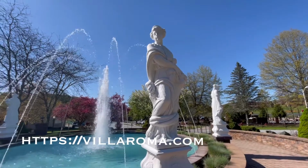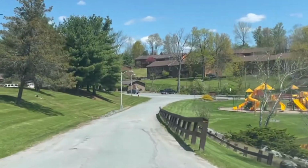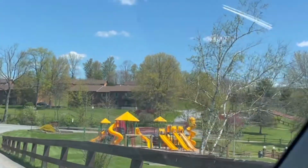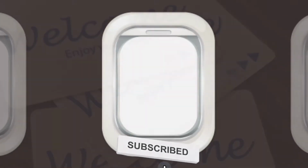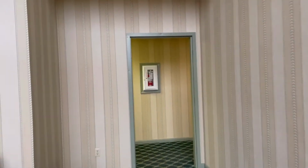I'm going to be taking you to Villa Roma Resort in Calicoon, New York. This is part of the Catskill Mountains. I've been coming here for years and years and years. My parents owned a timeshare here. This is going to be of the room only. I'm going to make a full tour soon. So I'm going to be quiet now so you can hear my first impressions.